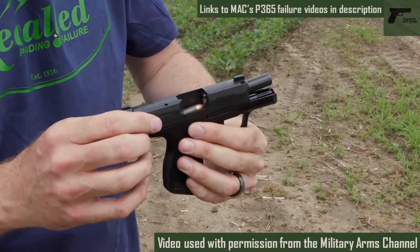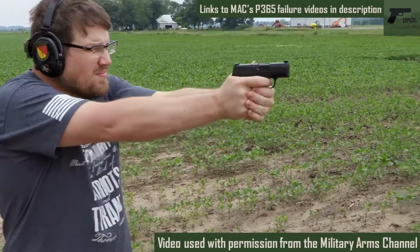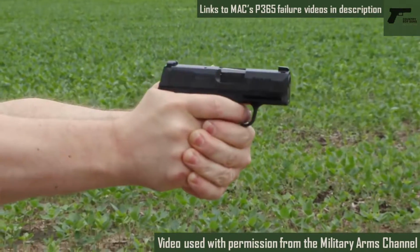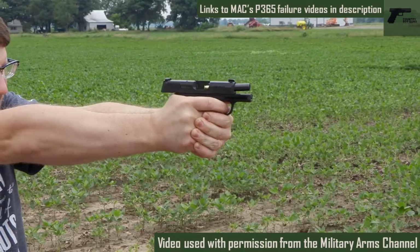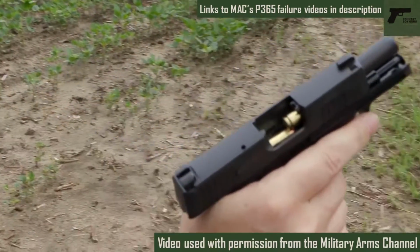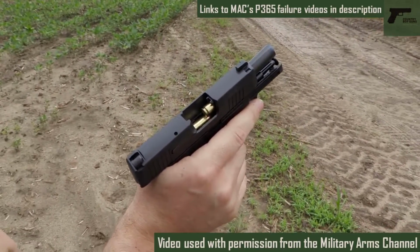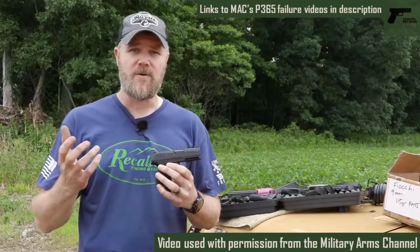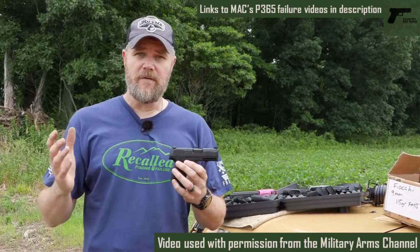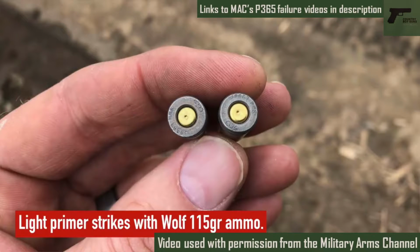The extractor was popping off the rim of the case and leaving the spent case in the chamber, causing a malfunction. Looking at the spent case, there was no signs on the rim of the case that it was pulling the rim off the case or damaging the case. The extractor was just popping off. That could be a sign of a weak extractor spring or a misformed extractor. Whatever the problem is, whatever's causing it, it's not a good sign. And handguns I've seen do that before in the past. It doesn't get better with use, it only gets worse.